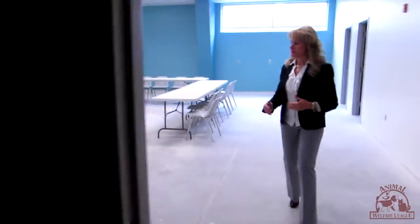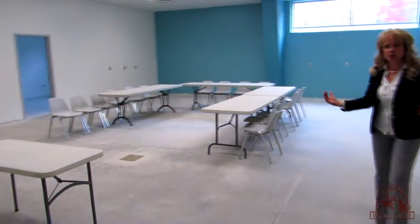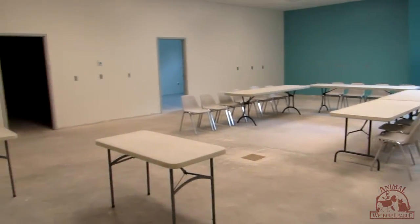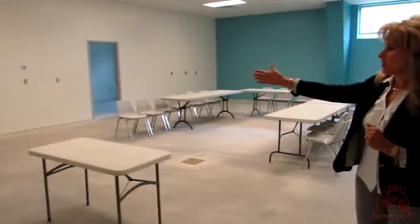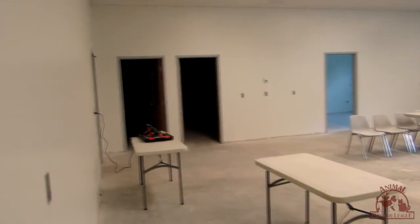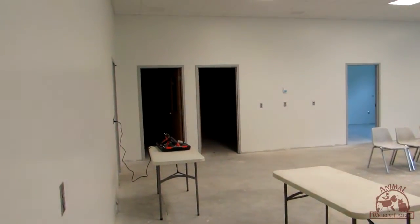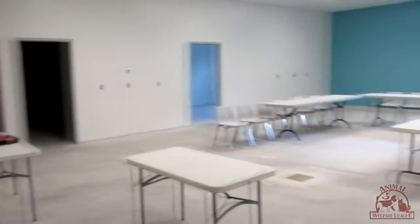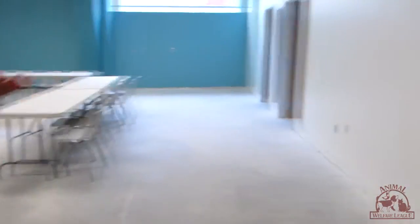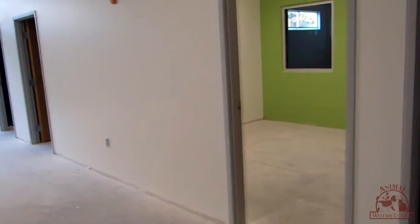this is going to be a big volunteer room, a room where we can do organizing programs, fundraisers that we have going on in here. You can see 3 offices on your left. Our director will have an office there, marketing, public relations, and our volunteer coordinator will have desks in these areas, and we've got supply rooms and desks on the other side too.